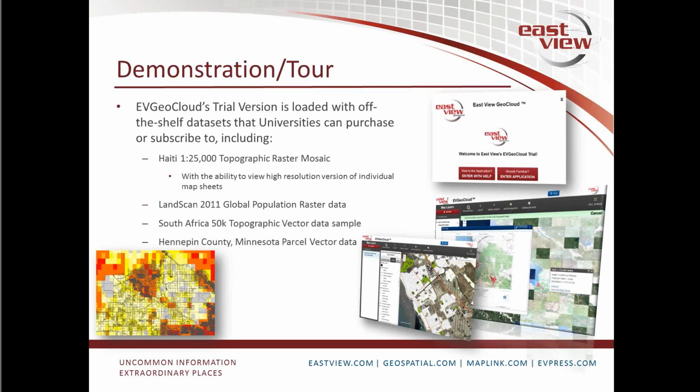The trial version that you will see has these 4 data types already loaded. So Haiti, large-scale topographic data, Landscan 2011, South Africa 50K vector, and then Hennepin County, Minnesota parcel data. The tour that you'll see from Tony in just a couple minutes actually holds a lot more data, so don't be confused by that. But when you ask for a trial, this is what you'll be accessing.